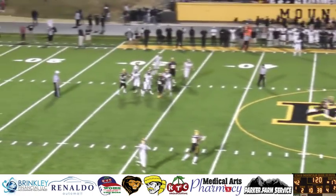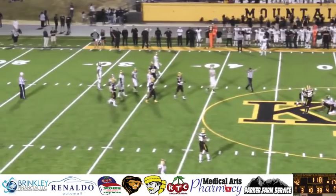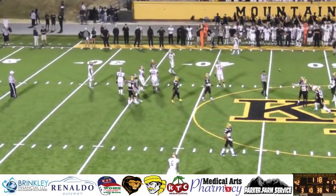Best to throw. It's dropped. Mitchell had it for a second. Couldn't hold on to it.